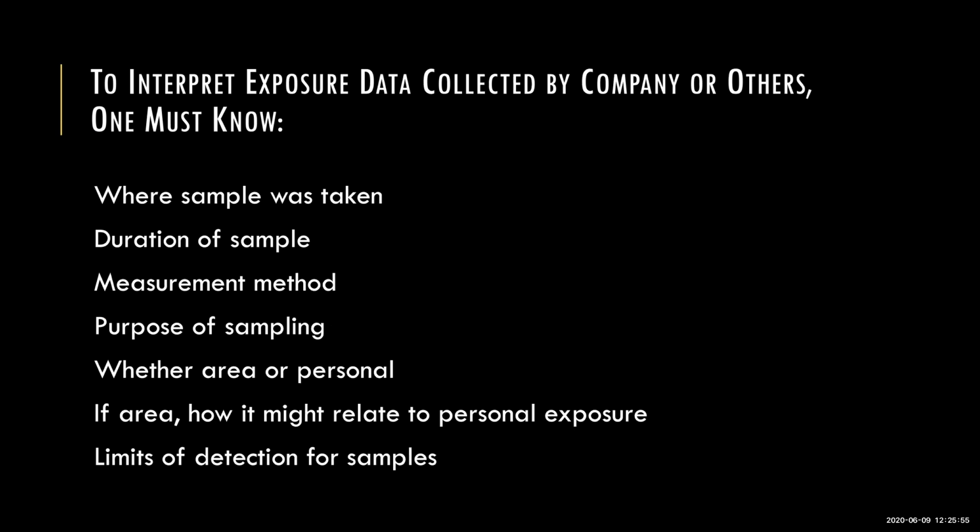One of the things that happens is that the data that are there, we collected these benzene samples, and they're not useful. So how do we make sure that they're useful? Some of the things we need to know are: where was the sample taken? Is it a personal sample or an area sample? What is that person doing? What's their job title? Which plant are they in? Which process are they near?